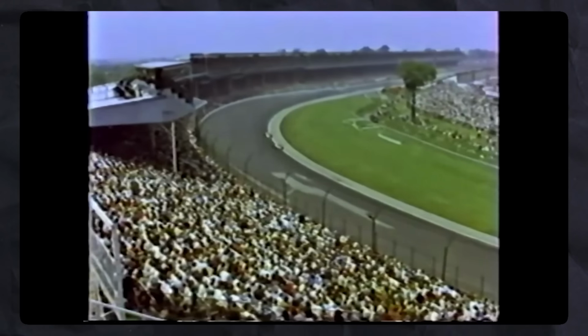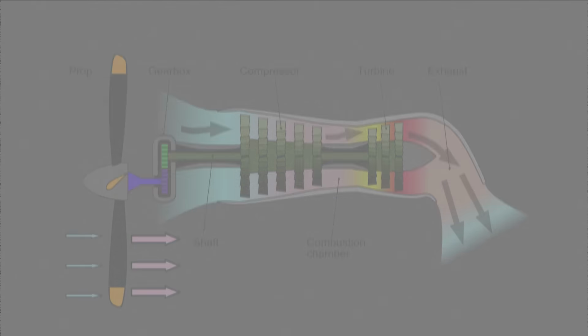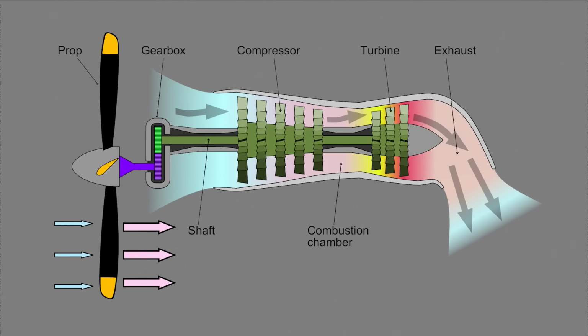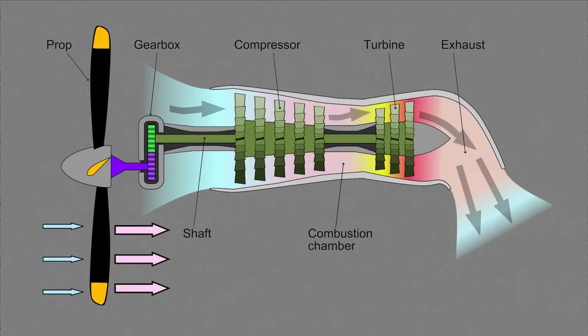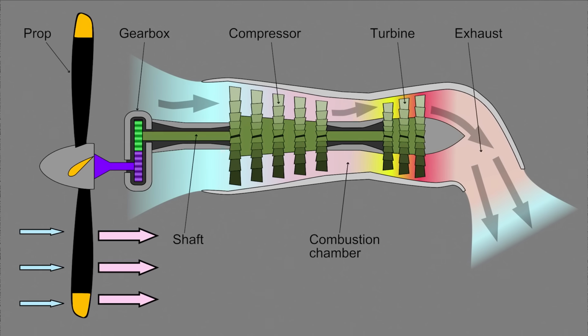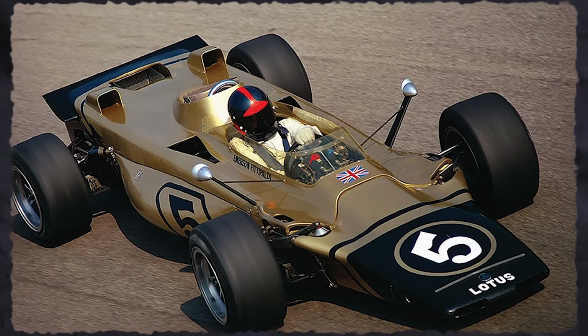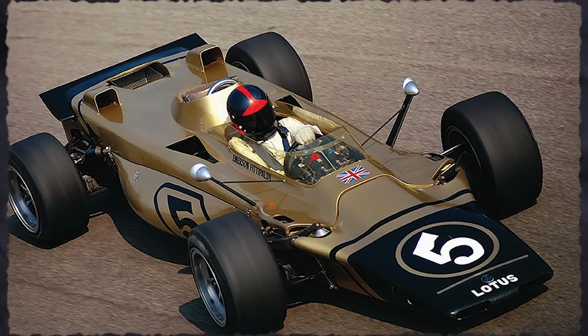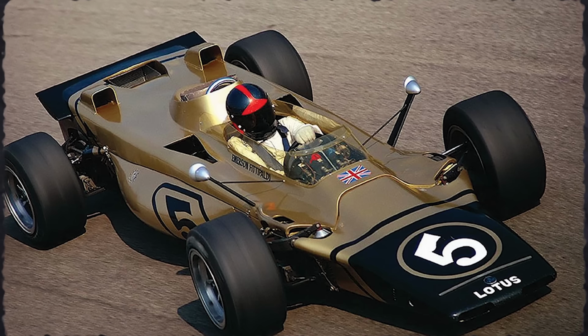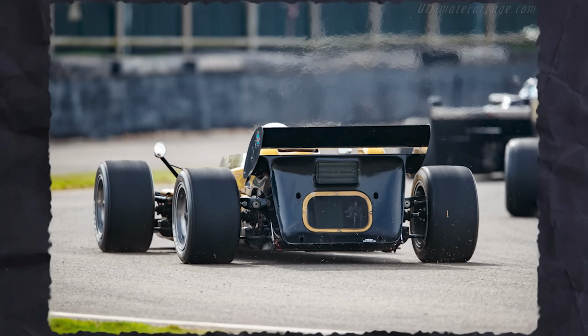Pratt & Whitney ended up modifying their pre-existing ST6 gas turbine engine, which was mainly used on turboprop aircraft. It proved to be an effective platform for a car, as the shaft that normally spun the propeller could be adapted into a drive shaft instead. The engine produced around 475 horsepower, more than the roughly 425 horsepower produced by its piston-engined rivals. It was also significantly lighter.